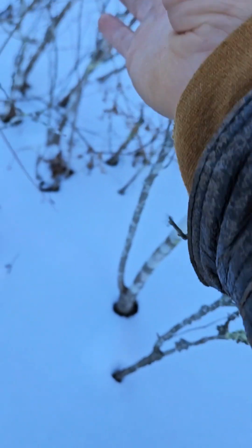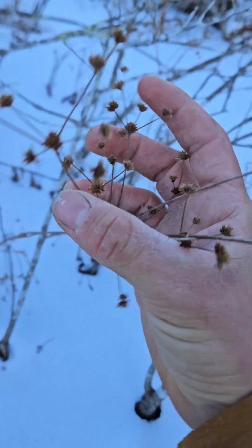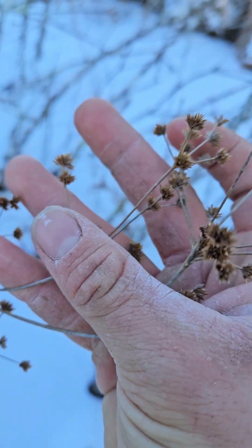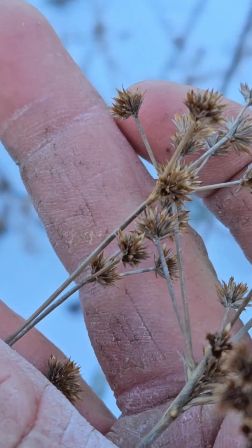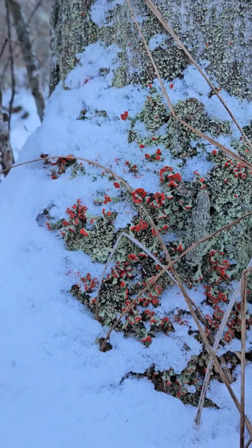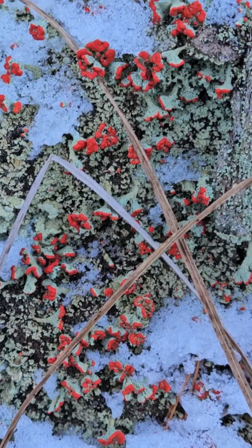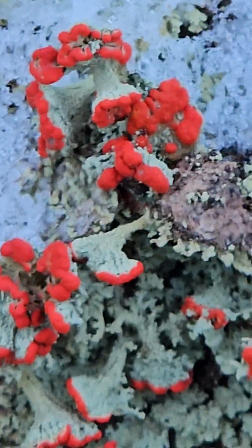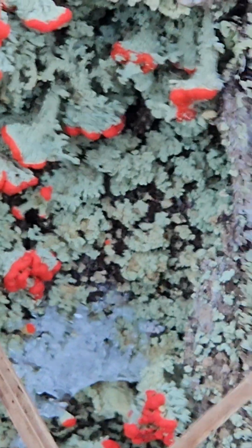Another Juncus, this one's pretty tall. I know what species it is, I just can't remember. It'll be on iNaturalist, that's for sure. Some Cladonia, Cladonia cristatella, or the British soldier lichen. Look how cool, with the little red spore tips, oh my god! It might even not be that exact Cladonia. Look at that thing.